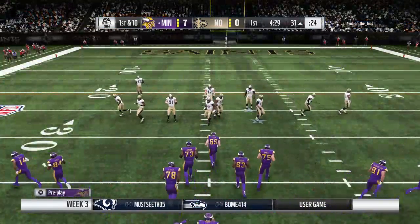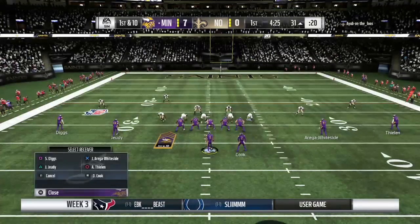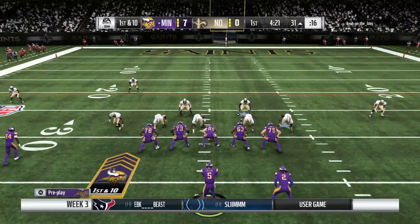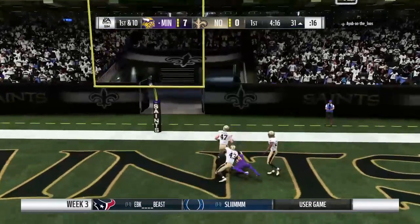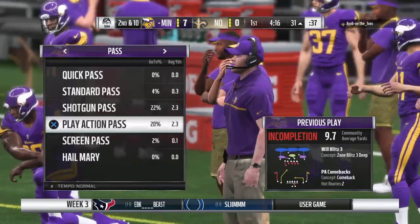Line of scrimmage, the 31 now on 1st and 10. Detroit! They go play action here on 1st down. Now he's going to let it go deep, back over the middle. So they took a shot on 1st down, but couldn't connect.